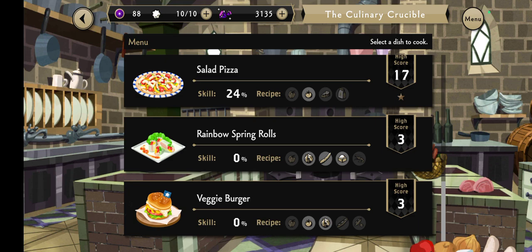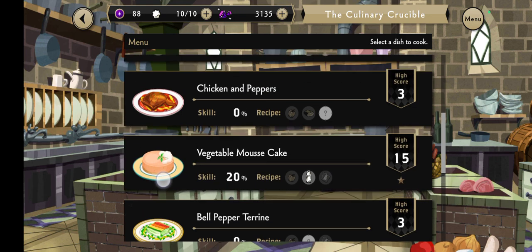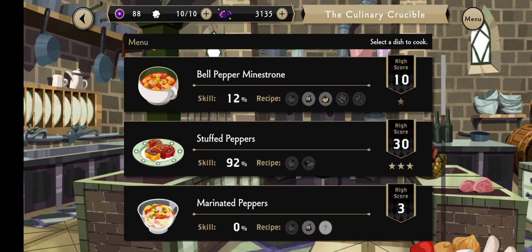Anyway, those are all the dishes: veggie burger, rainbow spring roll, salad pizza, bell pepper terrine, vegetable mousse cake, chicken and peppers, marinated peppers, stuffed peppers, and bell pepper minestrone. Hence why this thing is called pepper pandemonium. Pandemonium typically means, I don't know the textbook definition for it, but it's basically like chaos in a way.